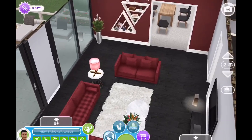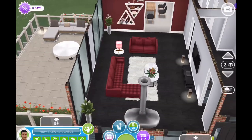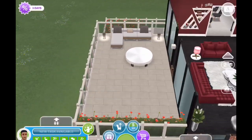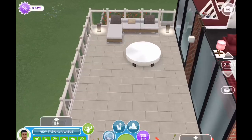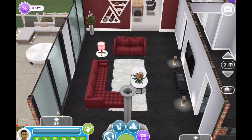And I think those white triangle bookshelves look beautiful against darker wall colors, and it just suited this room perfectly. One of my favorite living rooms I've ever made, actually. And there's a better look at the patio that you can walk out onto from that living room.